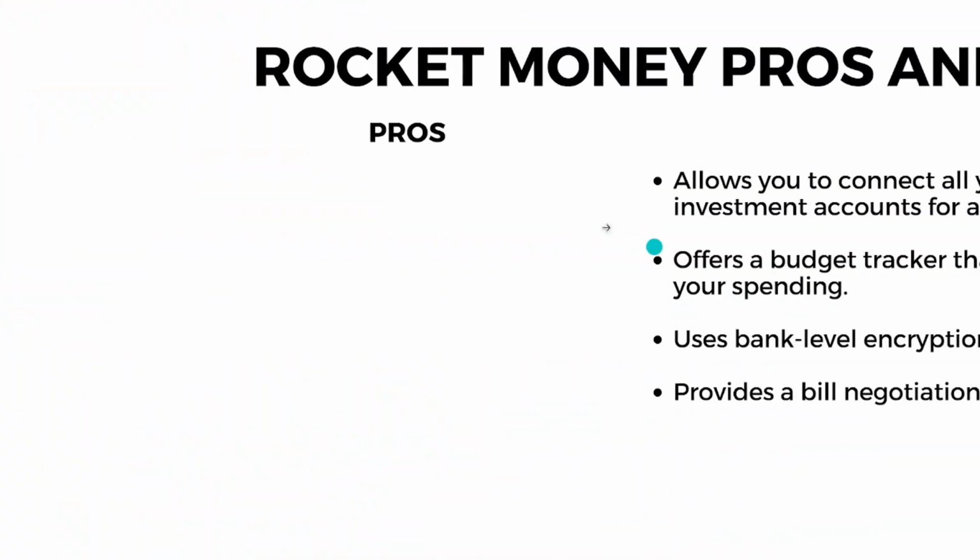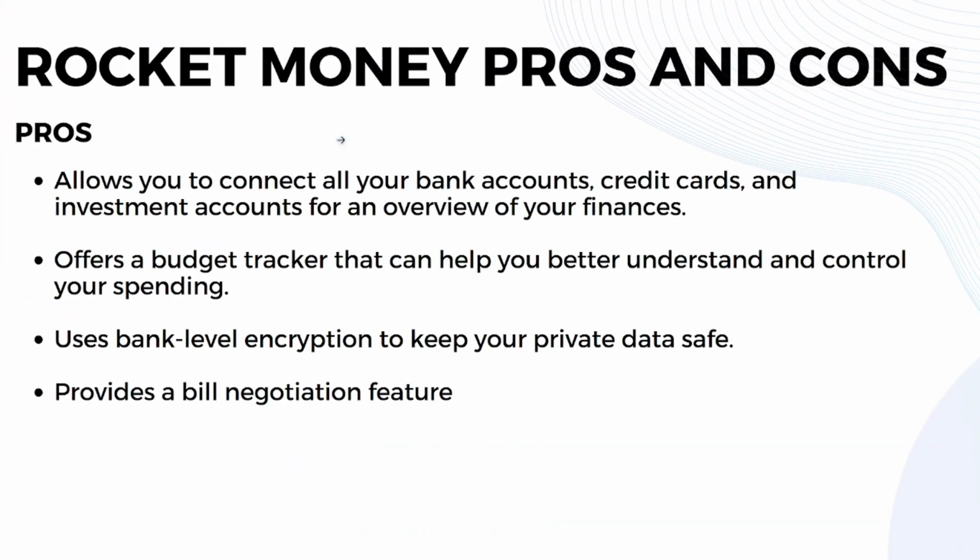Now let's go directly to the Rocket Money pros and cons. When it comes to pros, they allow you to connect all your bank accounts, credit cards, and investment accounts for an overview of your finances. They offer a budget tracker that can help you better understand and control your spending. They use bank-level encryption to keep your private data safe. And lastly, they provide a bill negotiation feature, which most platforms don't have.